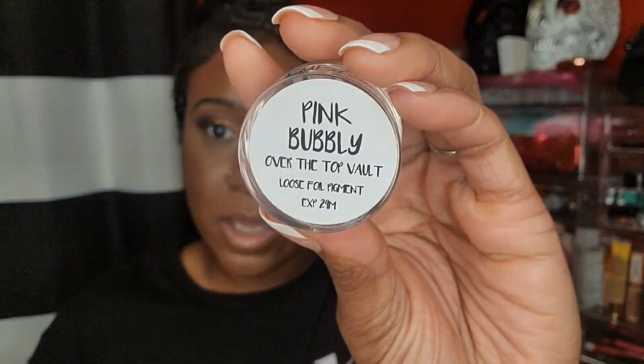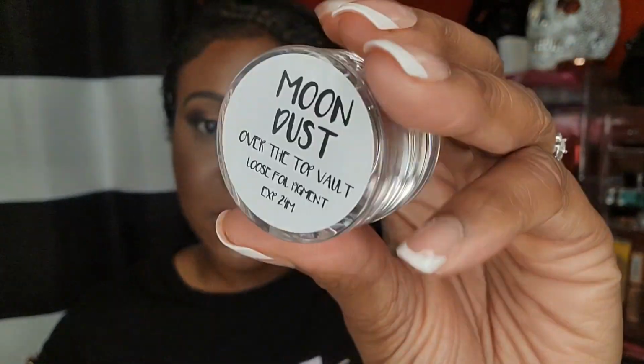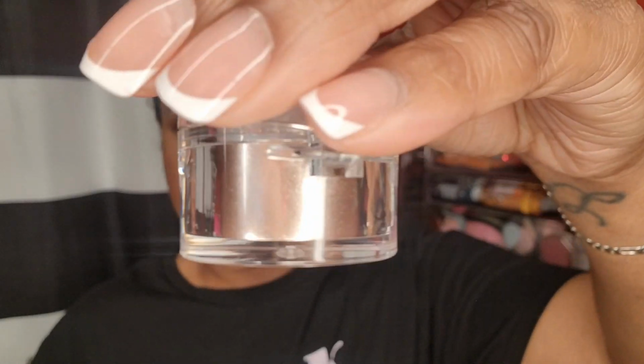Speaking of loose pigments, I picked up 3, and I kind of want to pick up all the colors. The first one I got is Pink Bubbly, and this is what it looks like. This one is called Dragon Blood. Listen, baby girl, do you see that blue and green? This one is Moon Dust, and this one is pretty. I haven't swatched these yet, but I do want to get all of them because I believe these were $3.